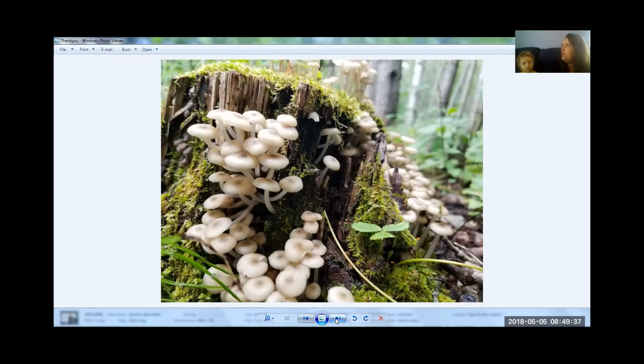What would happen in the woods if we didn't have these cleaners? There would be like logs everywhere, and there wouldn't be any room for plants. Yep, that's right. There would be no room for new growth if we didn't have these fungi breaking down all this super tough lignin and turning it into wonderful soil for the plants.